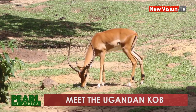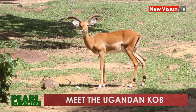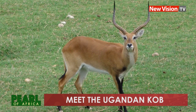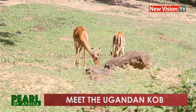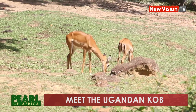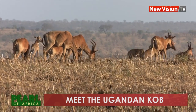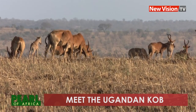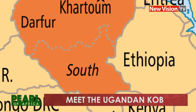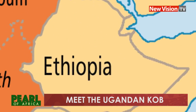The Ugandan Kob is one of the three types of antelopes. The other two antelope types are Lechwe and Topi. When you clearly examine these three, you realize they are different. But if it's your first time to see them, they look very alike. The Ugandan Kob is largely concentrated in the sub-Saharan Africa countries, which are South Sudan, Uganda, the Democratic Republic of Congo, and Ethiopia.